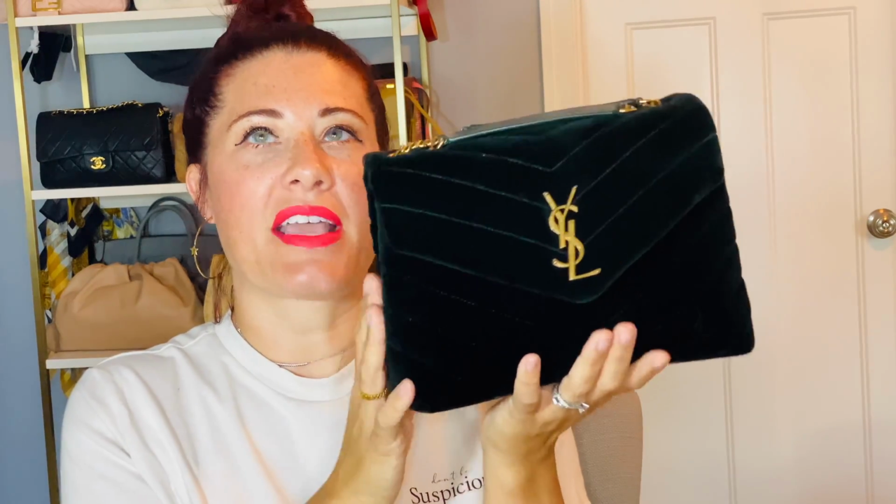Then I saw this bag, and this bag had come out and I never made the plunge on getting it. This is the beautiful green velvet, and I ended up being lucky enough to find this secondhand. I had seen this on sale. I thought about buying it, but I just never did. So I regretted it, and when I was able to find this, I think I bought this one right around $1,600 or $1,700. I'll link all the videos down below. Absolutely love this. If you're looking for a velvet bag, this Saint Laurent velvet is absolutely amazing and incredible.